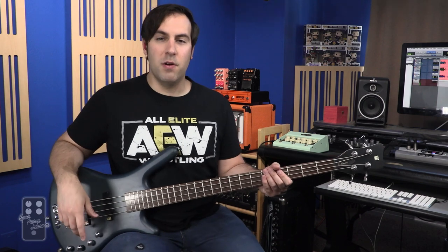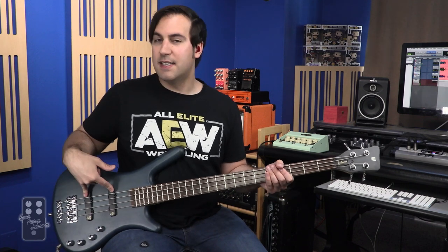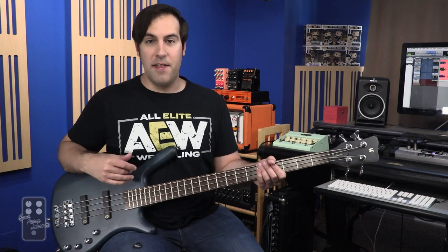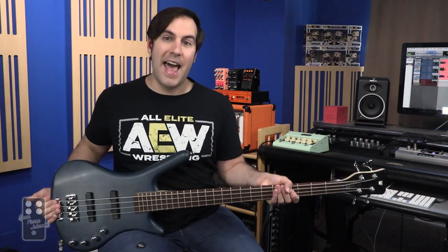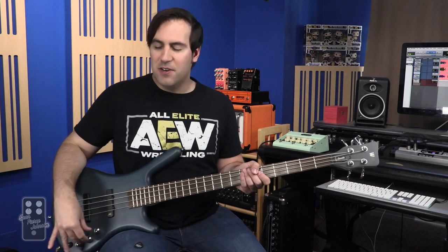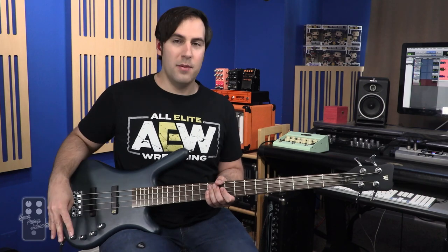Now we come to the electronics, which to me are always what help define the Warwick sound. These are the MEC jazz bass style pickups, which I have heard for years, and they sound great. But one thing that's different about this bass from some of the other basses I've had in the past is that it's active. So not only do I have to worry about batteries in this bass, but there's a whole host of other things that I can do with it that I wasn't able to do with previous basses that I've had. We have four knobs on the bass.